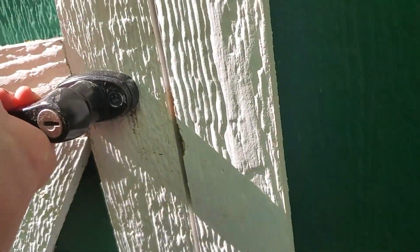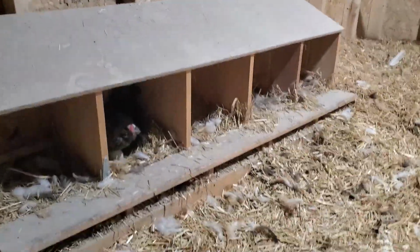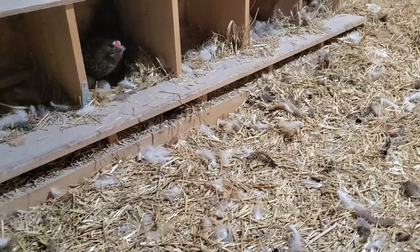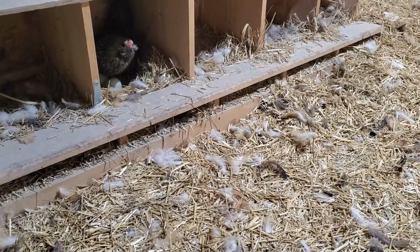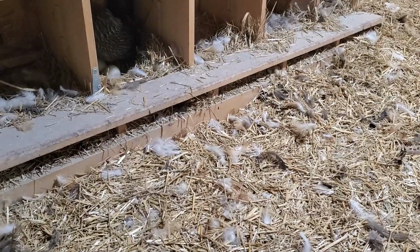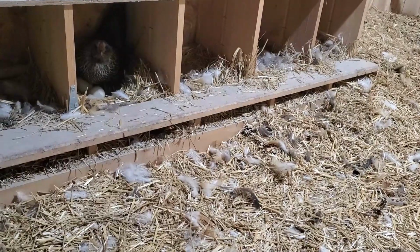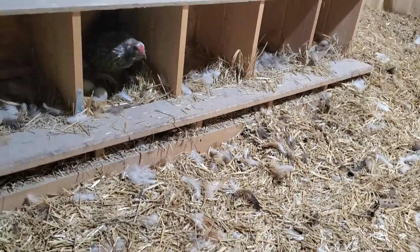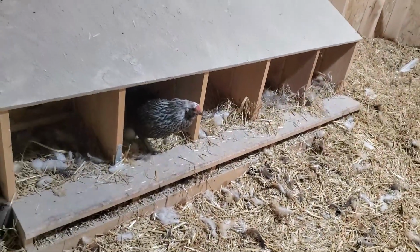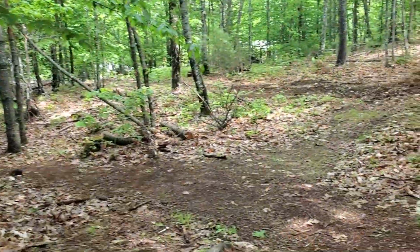So here we go. And look who is on the turkey eggs. Exactly what I was hoping would happen. She's nesting. She's gone broody. Let's see if she can hatch those turkey eggs. All right, baby, I will leave you alone. Well, we'll see what happens.